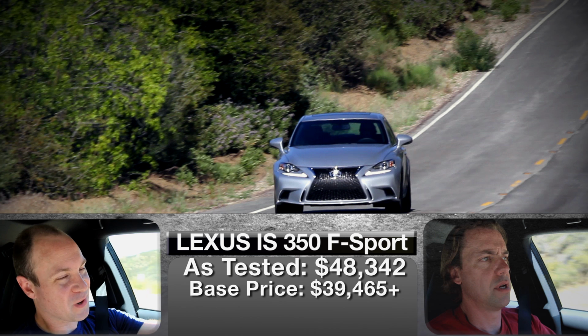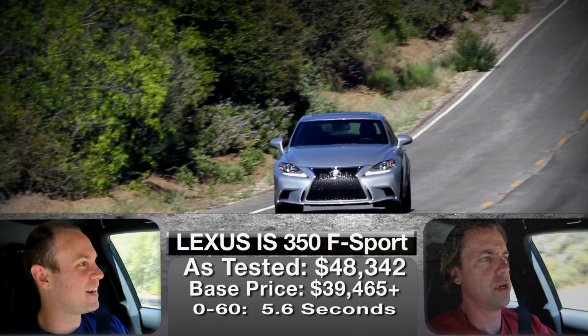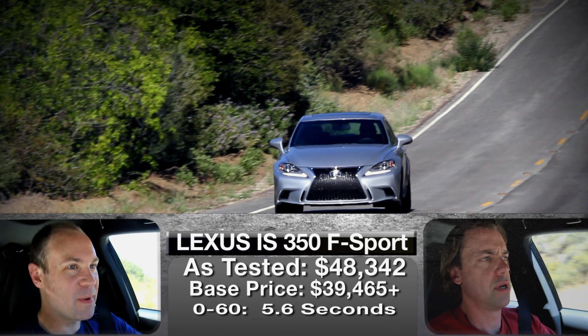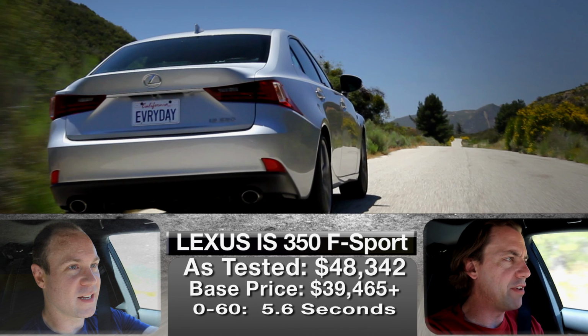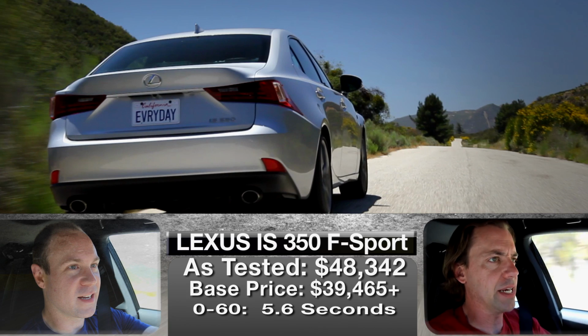I'm coming away impressed. Lexus, you have done something here. I am sure impressed with this car. The big problem is I don't want to look at it. I am thoroughly enjoying driving a Lexus. I've never even thought that sentence, let alone said it.